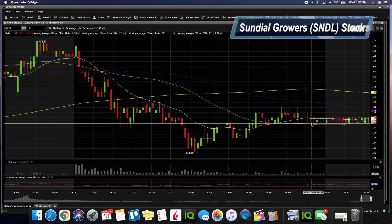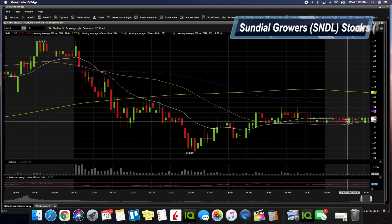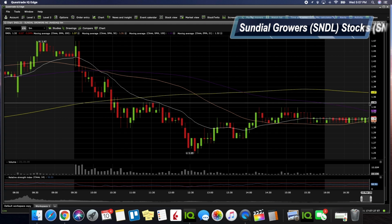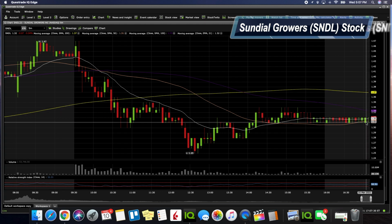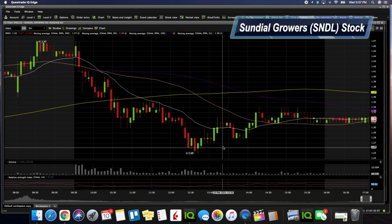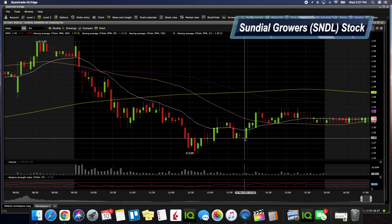All things considered, if the market is green or depending on what the conditions are, we love to see a gap up from SNDL to get back into that $1.34 to $1.35 level. If we end up having a gap down, then you definitely got to look out for that $1.25, hey, the $1.28 and so forth. So $1.25 and up area as well.